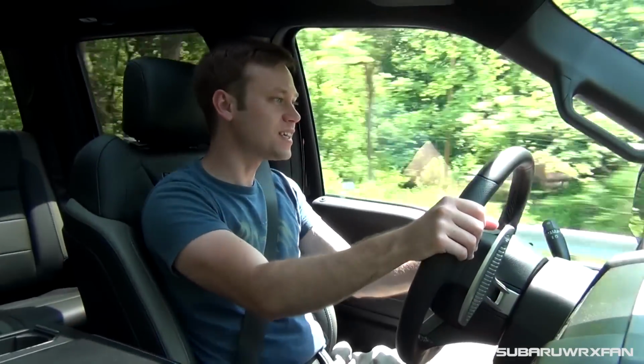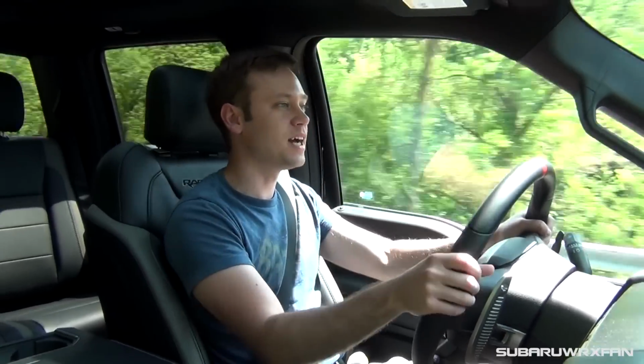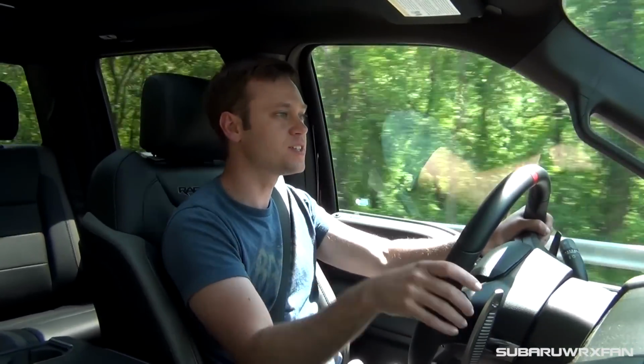One thing, though, that is a little rougher than I was expecting, and I noticed it especially at lower speeds, is this automatic. It's a little clunky sometimes, and it isn't the smoothest with its shifts, especially at low speeds, even when it's downshifting automatically, not even in manual mode, just whenever it's doing its own thing in automatic.